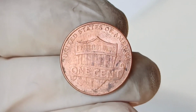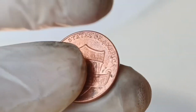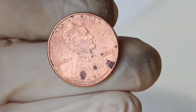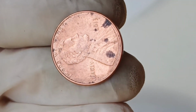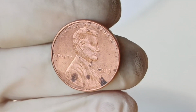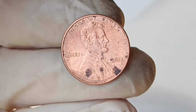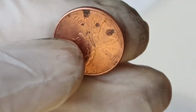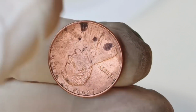But why is the value of this 2013 penny so high? It all comes down to two things: rarity and demand. Error coins like this one are incredibly rare, with only a few in existence, and there is a huge demand among collectors to own them. The combination of these factors creates an environment where the price of the coin can skyrocket.